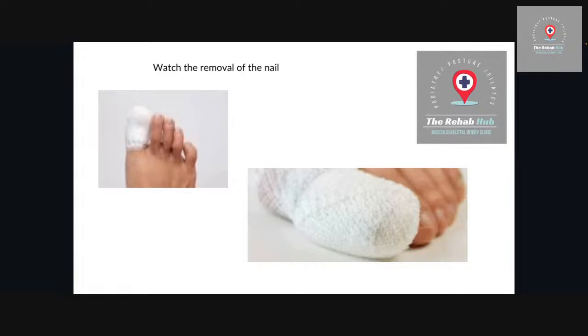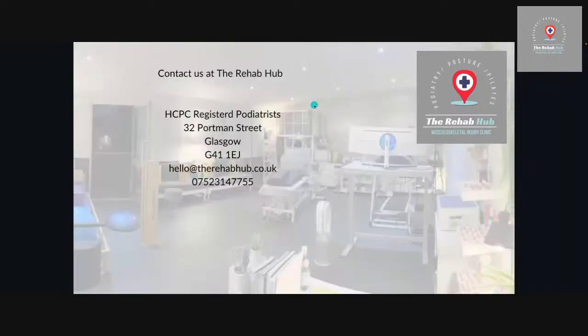So we will sometimes use a dressing that will help with the bleeding control, and then we would put on some sterile gauze, and then we would dress it up with a little dressing to hold it all in place. You usually leave that on for 48 hours, and then that dressing is removed, and then it just goes to a sterile plaster after that until it scabs over.